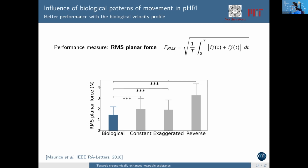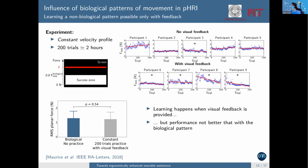Now the next question is, this is what is easier for you without any training, but can you actually learn a non-biological profile during physical human-robot interaction? This is important because sometimes you don't have the choice of the way the robot is moving. So we conducted an additional experiment where people trained for 2 hours with the constant velocity profile, which is non-biological, but still not crazy either. Some of them trained without visual feedback, some with visual feedback, which was a red line indicating how much force you're exerting. It moves up and down, and you need to try to keep the bar as low as possible. What we observed was that without visual feedback, people could not learn.